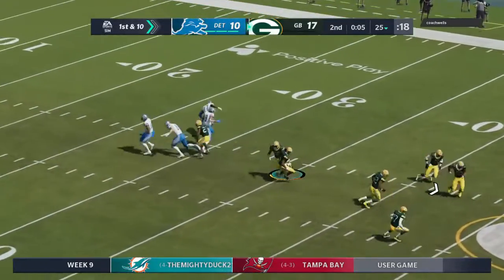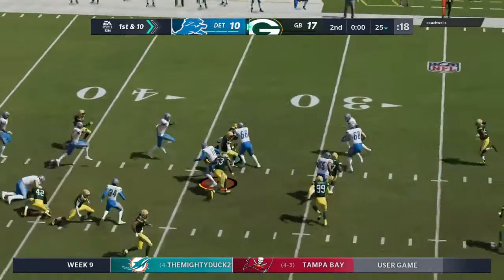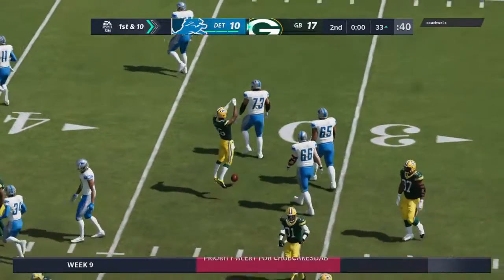Into heavy traffic, and it's intercepted. Picked off by Darnell Savage. And he will be brought down as time has now run out on this first half of action.